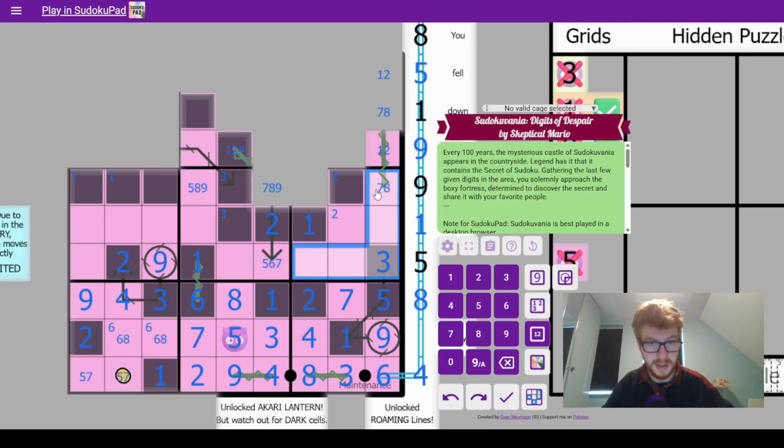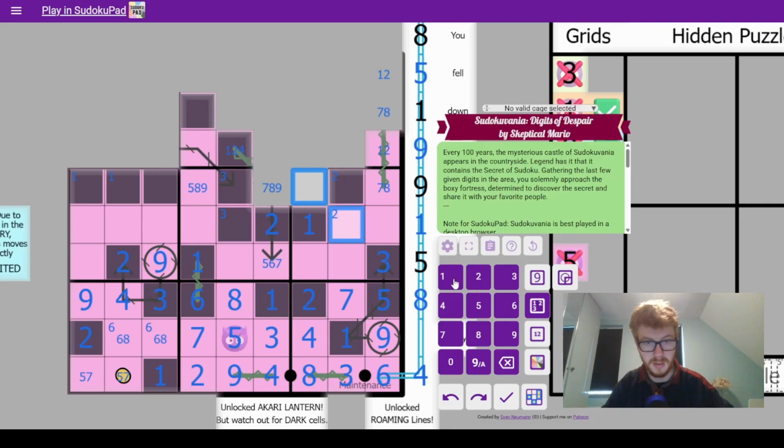Now for this, one of those is a 9, right? Because that cannot be a 9. 9 cannot be in any of those. It cannot be in a black cell with a purple cell next to it. So one of those is 9. But that's like, yeah, sure. What does that do for me?